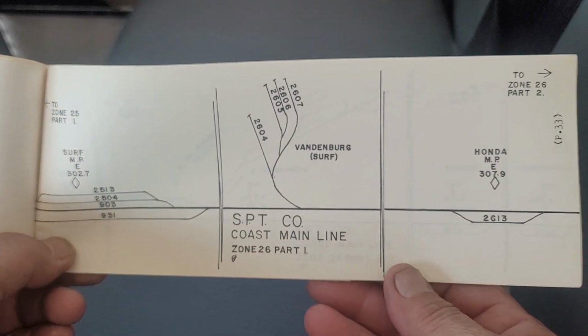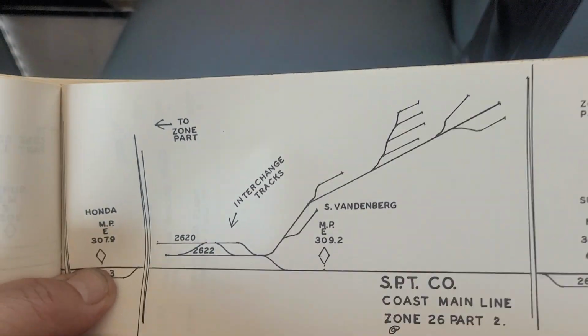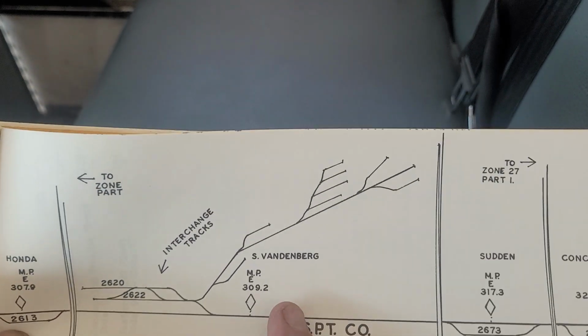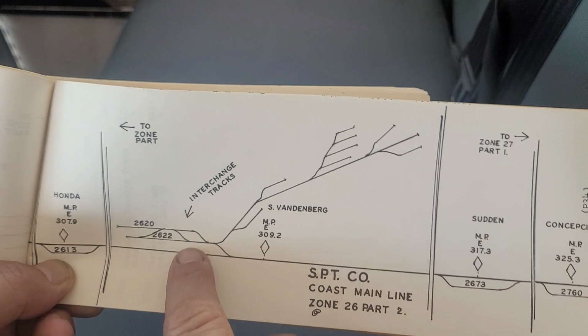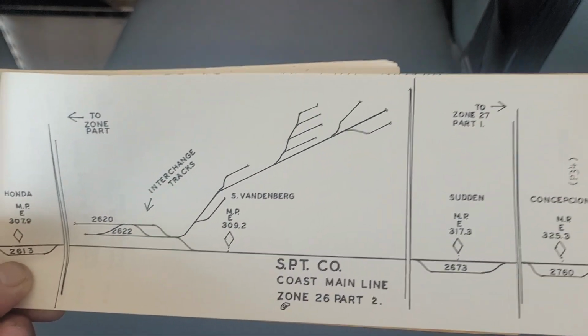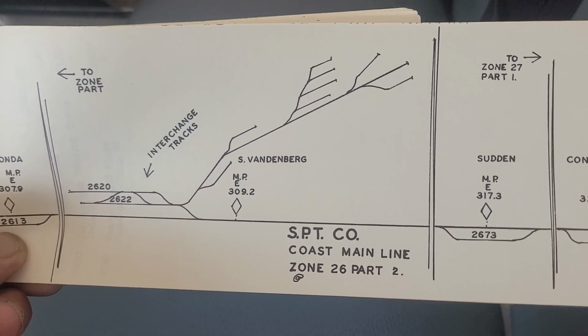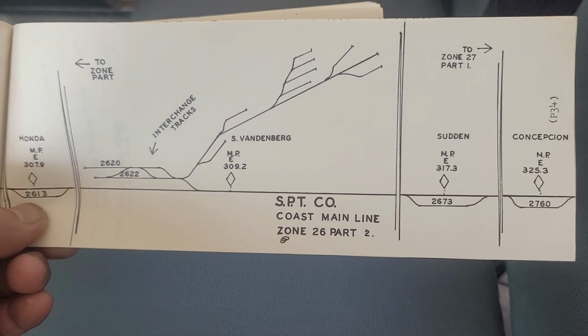Here shows the tracks. There's Honda over here. There's a washout at Honda recently. Now when you see this, all these tracks here like 2622, 2620, 2613 down here, these are tracks that the Southern Pacific would switch. This says interchange tracks. This stuff in here would have been done by Vandenburg's own switch engines. They might be going into classified areas or places they don't want regular civilian crews going into. That's why they're not numbered, because Southern Pacific wasn't allowed to play there.